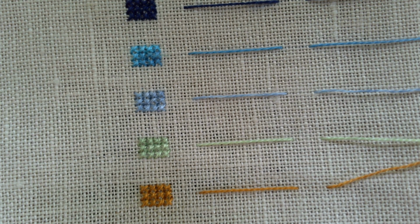So I absolutely wouldn't use silk floss on anything that was going to be a pin cushion, or that I was going to make into a box or a pencil case, or just anything that's going to get any kind of wear and tear. I would not use silk for that, because it will wear much more quickly than the cotton.